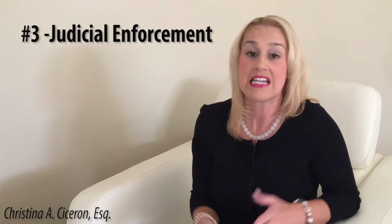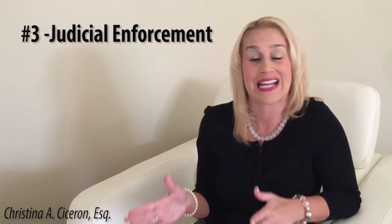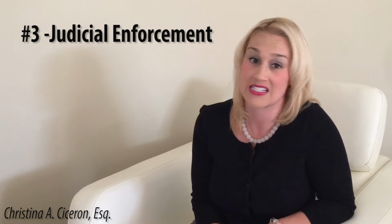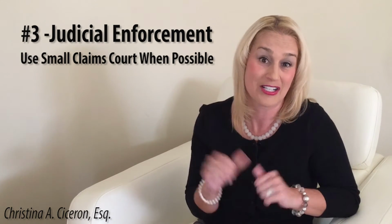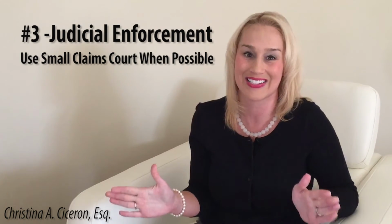Last but not least, the third remedy is judicial enforcement. This is my least favorite, and I know that sounds funny because I'm an attorney, but judicial enforcement is expensive and it can be time consuming. So I suggest that you use the court as a last resort to get compliance to your governing documents. I also suggest that you utilize the small claims court when you can because the timeline is much faster and a money judgment in small claims court is just as good as a money judgment in superior court. They're exactly the same.